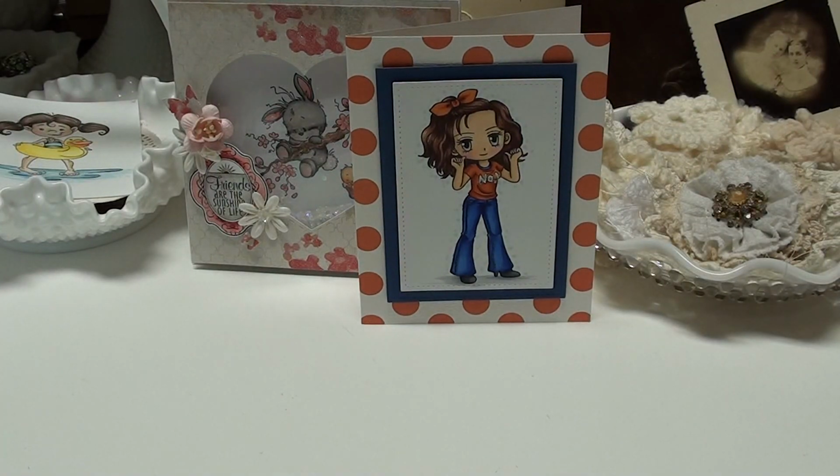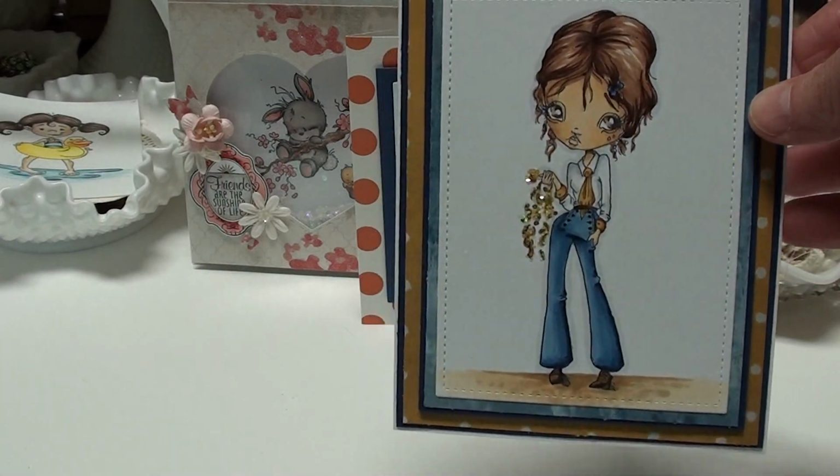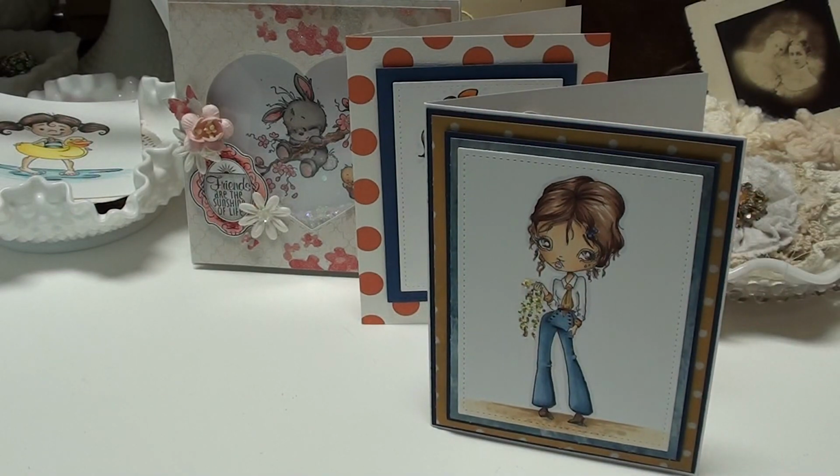Okay. And this is one, it's called Lizzie Love. And this is, oh gosh, I forget the name of this one.